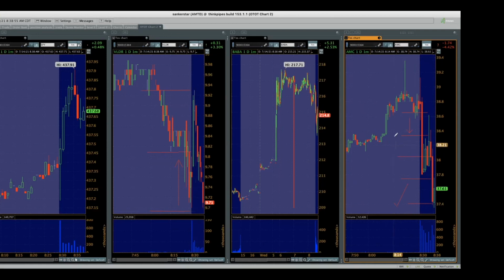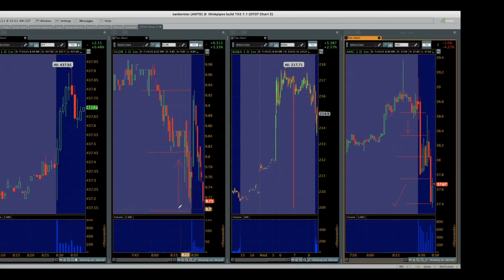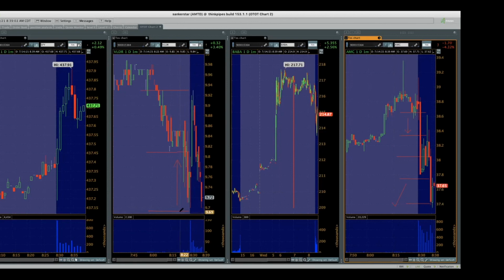But that's why you use the math that we use. You want to either make 3 or lose 1. So even if this trade does work against us and hits that 969 level, we're still up 2R. So if you risk $500 a day, you're up $1,000. So that's why I like the system.